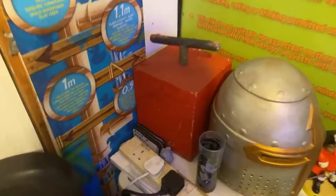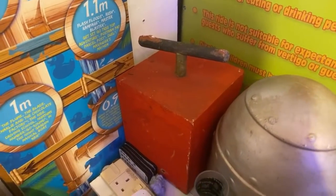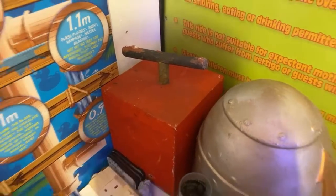So there you go. You can see it's next to my drink tonight. There you go. Just an orange again. But yeah, there he is next to the plunger. So yeah, that's actually going to be going back over here at some point in the future.